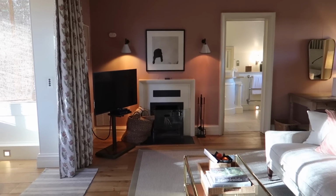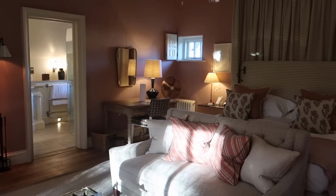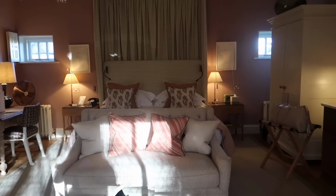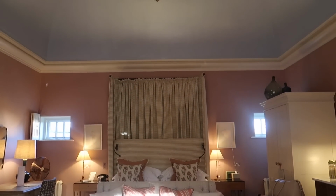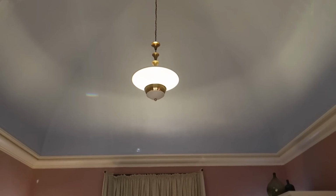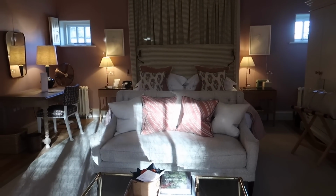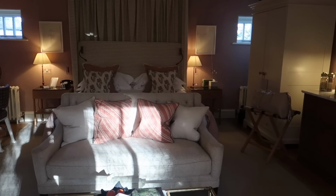So you come up some windy steps up to this floor, which is our room, and the interiors are stunning. This kind of soft pink mixed with the mint green is beautiful, and just look at the ceiling. It is huge. It is amazing. So it is very spacious. I believe this is the generous room. They obviously have different room types and sizes, but this is definitely generous.